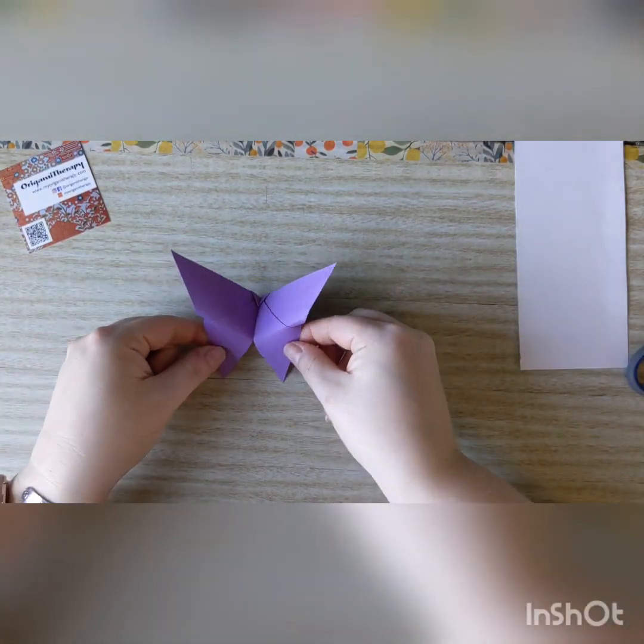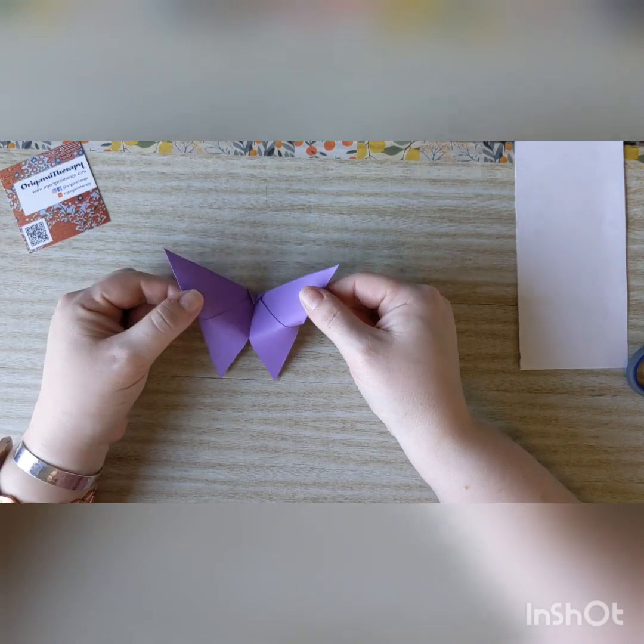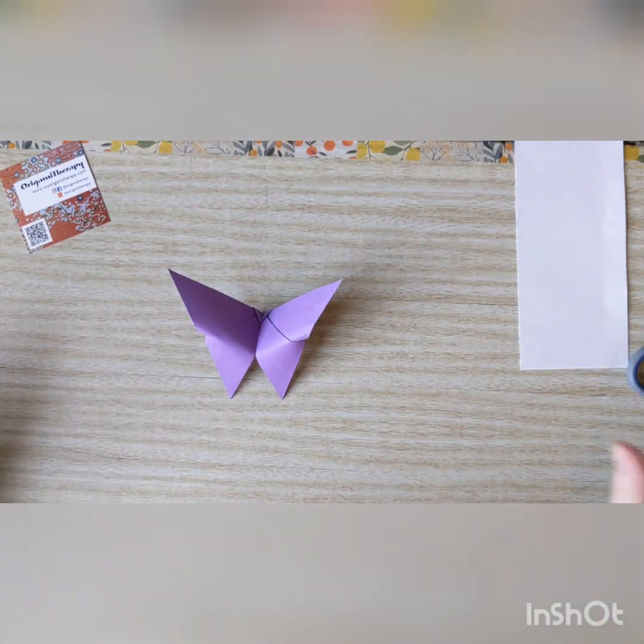So I have this pretty little purple butterfly. You might have a white butterfly. The wonderful thing about using plain white paper is that you can then decorate it. My sister is amazing at making these things look like these realistic monarch butterflies.